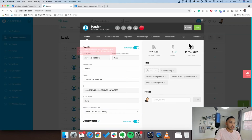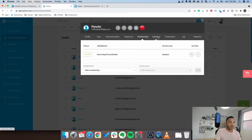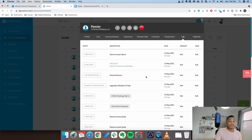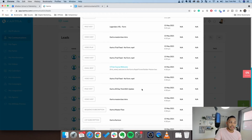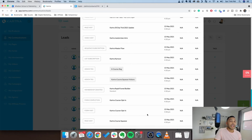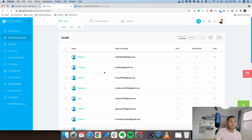Hopping over to Kartra, you can see the list they're in, the communications, all the sequences you sent them, the membership, if they've ever done anything in your calendar, of course, everything they've bought. But you can see down to any interaction they've ever had with anything you've created, because everything in Kartra is integrated. So you can see they sent an email, they got a visit, they assigned the tag, they did this, what time, when they did it. And like I said with the automation, you can build sequences off of anything anyone's done, because Kartra, one of the great things about it is everything is integrated, and because of that, the CRM is on another level.